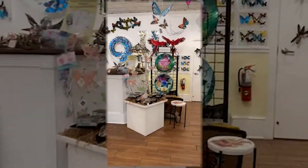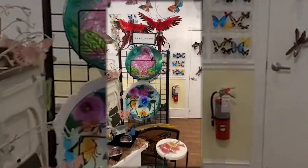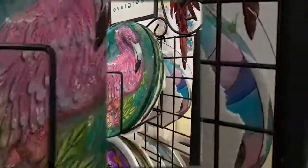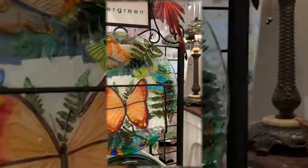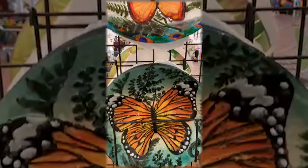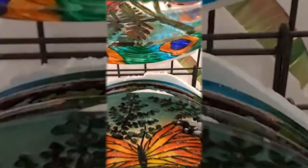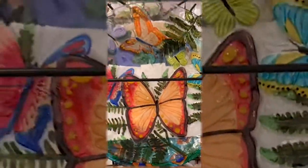Over here, there's more bird bath bowls than we could ever really display properly. This rack is full of all different styles. There's one of each style down here. So behind it, there's a hummingbird. There's a lot.